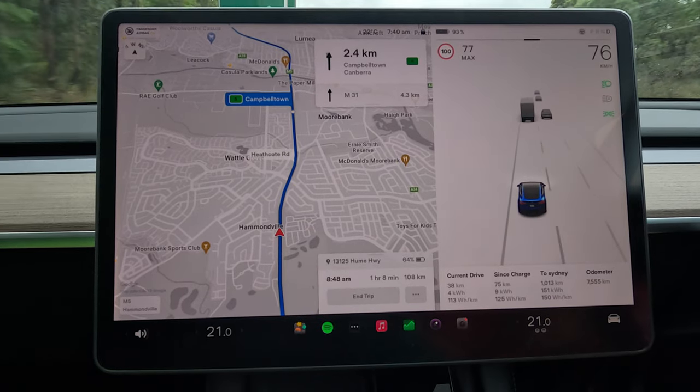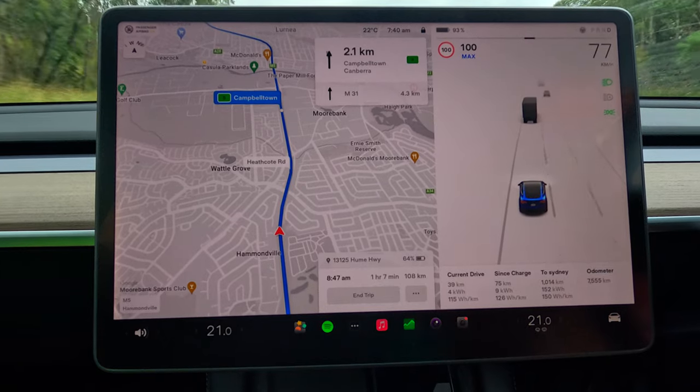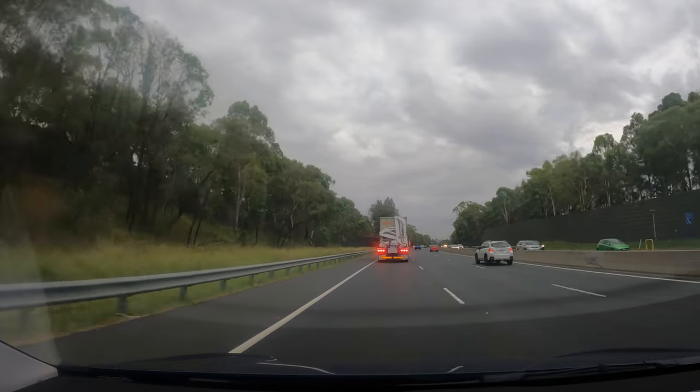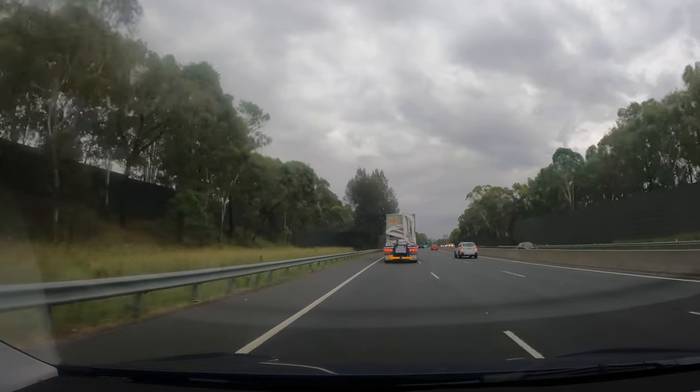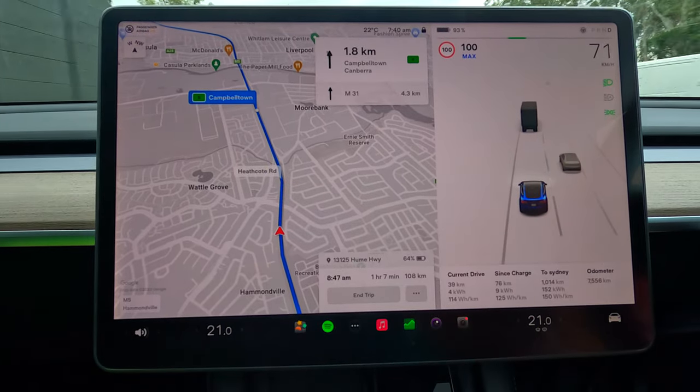So I'll get up to 76, push down, it's now 77, and then to get it to match the actual speed limit, you either push down and hold, or you can tap the actual speed, and then it sets it to 100. Now, the car will adjust my speed depending on the speed of the car in front of me. I've got a truck in front of me right now, and they're doing 75, 74, and they're slowing down a bit, and so my speed will adjust accordingly.